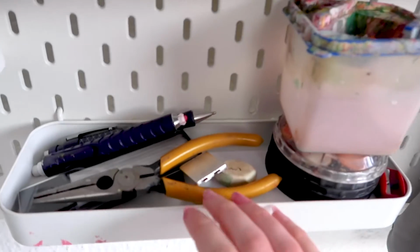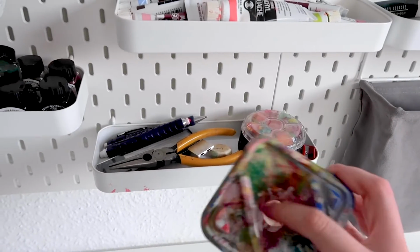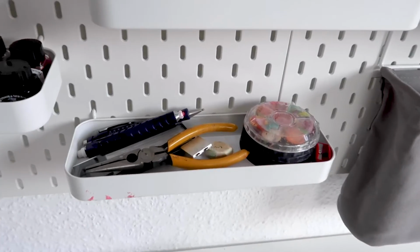And down here I kind of have bits and pieces. I have this, which I use to put my water in. It's a really great little thing, because if you knock it over, the water just can't get out of it, which is really good.